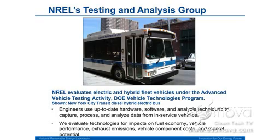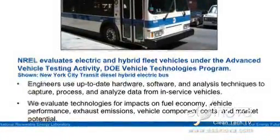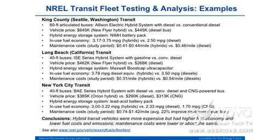We test and evaluate advanced technology vehicles for DOE's Advanced Vehicle Testing Activities, which is part of the Department of Energy's Vehicle Technologies program. Our engineers use the latest hardware, software, and analysis techniques to capture, process, and analyze data from in-service vehicles. We evaluate technology for impacts on fuel economy, vehicle performance, emissions, costs, and market readiness of the technology. Examples of some of the evaluations we performed over the years.